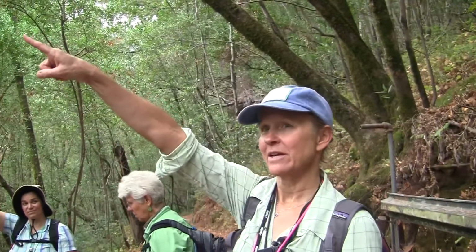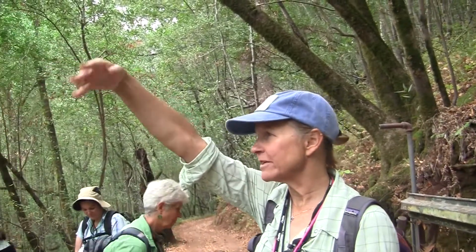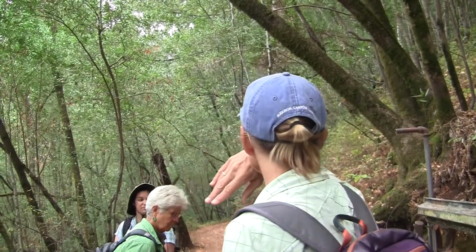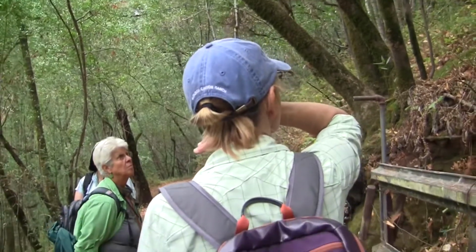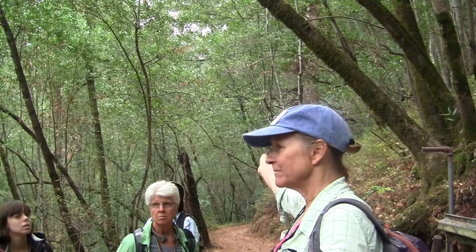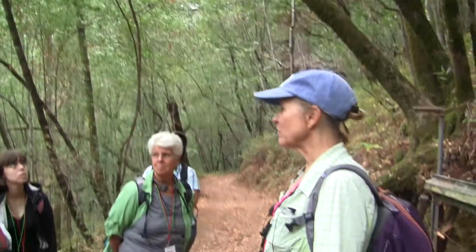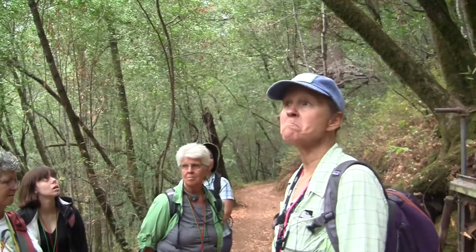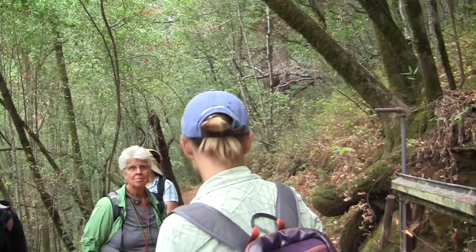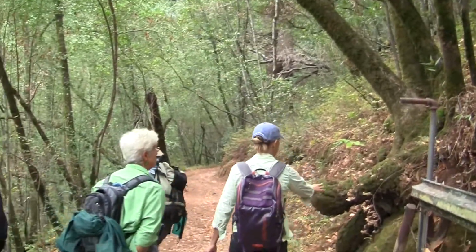Yeah, north is that way, more or less. I don't have my compass, but more or less that way. So this slope is cooler. It's facing north, right? Yeah. Right. So it means it's spared the worst, hottest part of the solar radiation. So maybe that's a clue about why this is moist.